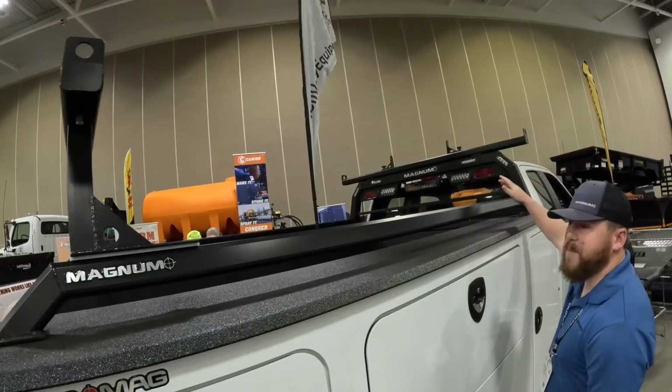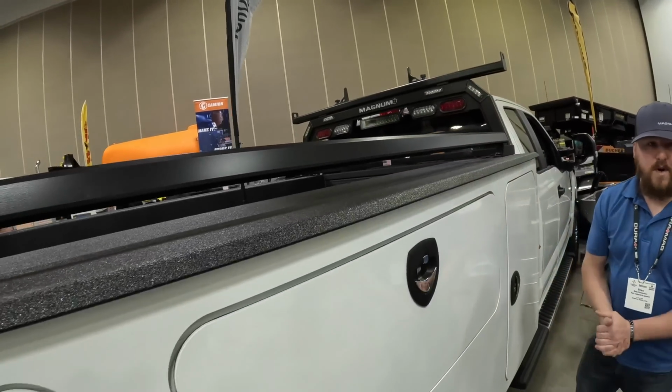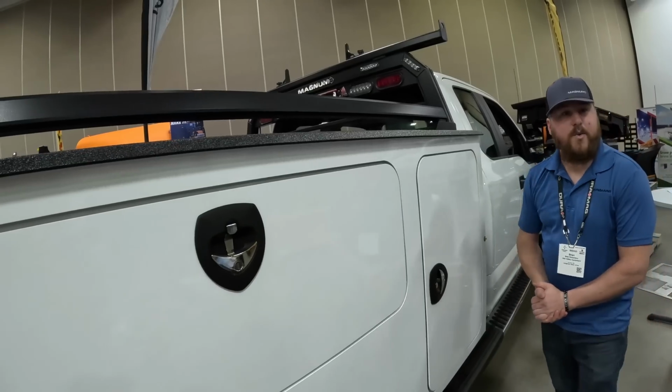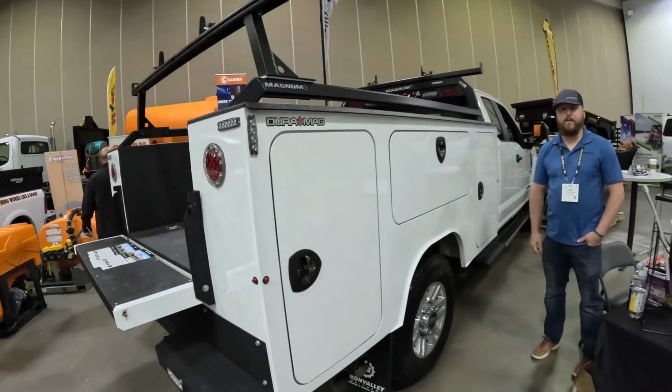So these are actually separate pieces. You can do just the headache rack, just the rail kit. The ladder rack on the rear comes off. So everything's modular, easy to add accessories, and kind of do whatever you want for pickups and service bodies. By Duramag and Magnum. Thank you.